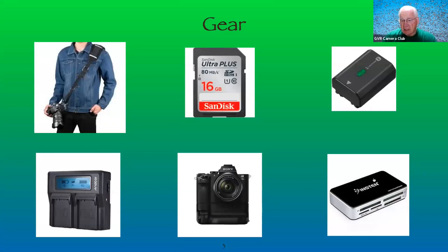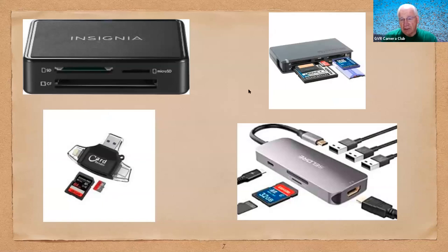The last thing on this slide is card readers. You can buy all kinds of them. They generally are generic, or I don't believe any of the manufacturers produce their own card readers. Excuse me while I drank some coffee here. One thing to remember is it probably is a good idea to find out how fast your card can be read by your card reader.